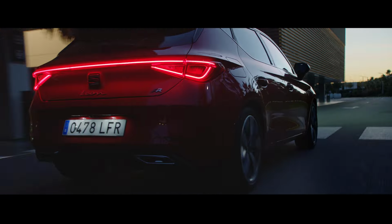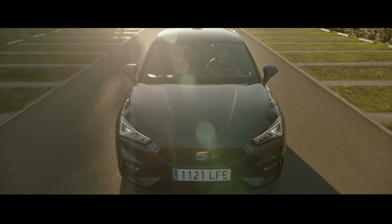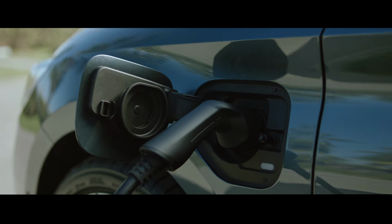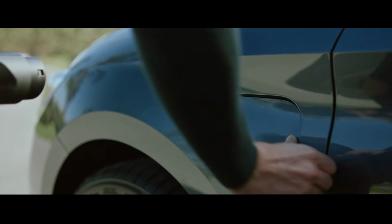The new SEAT Leon is packed with technology and features to make your life easier. Let's take a quick look at the SEAT Leon e-hybrid. It's practical and progressive, a plug-in hybrid with a much larger electric range.